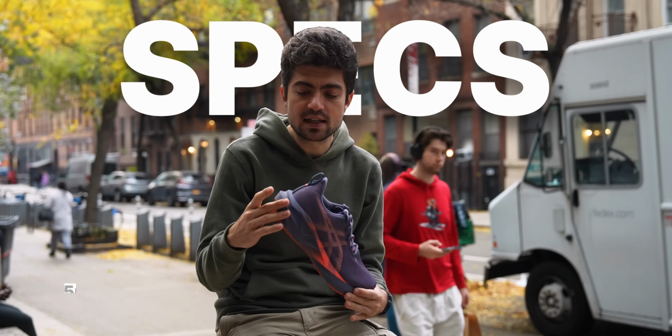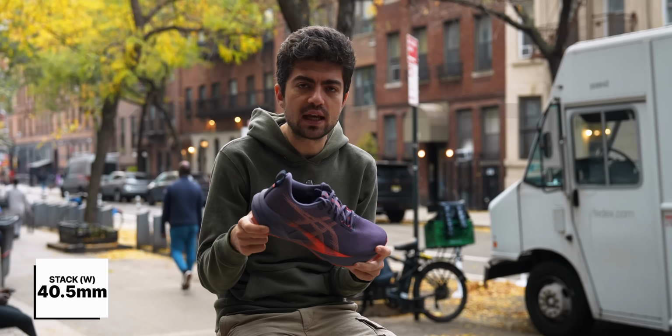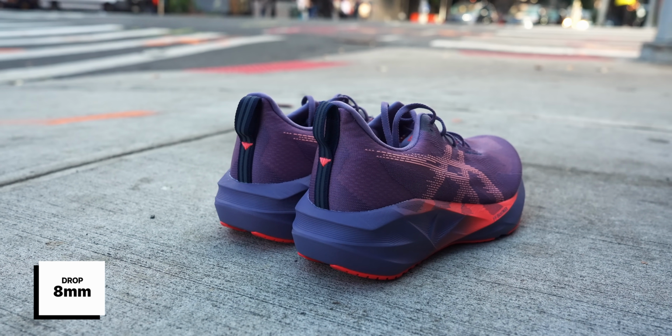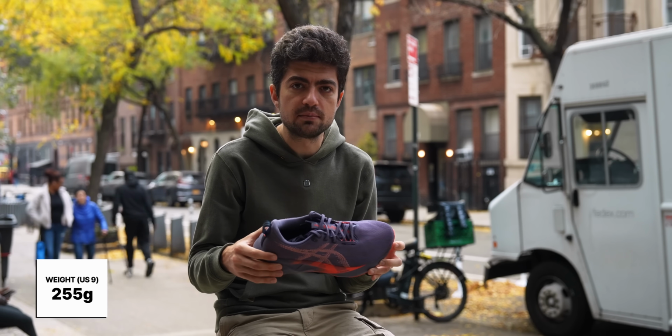This men's edition has 41.5 millimeters of stack height in the heel. The women's is 40.5, that's only 1 millimeter difference. 8 millimeters drop for that 33.5 in the forefoot, that's again for the men's version. Men's US 9 is a 255 grams weight.